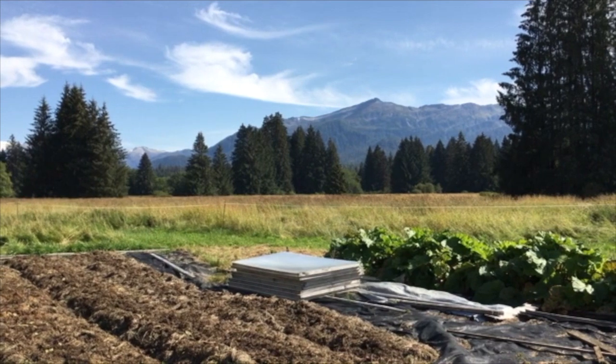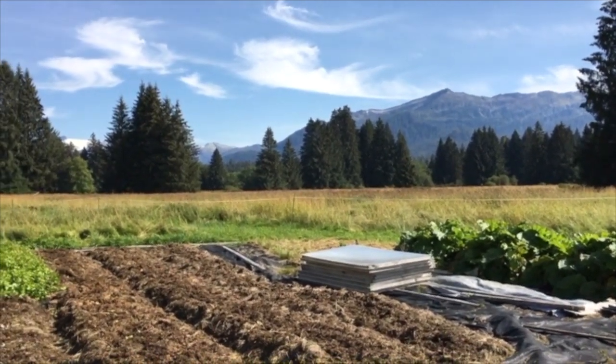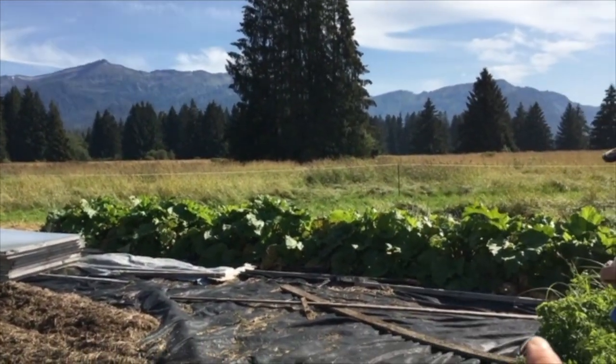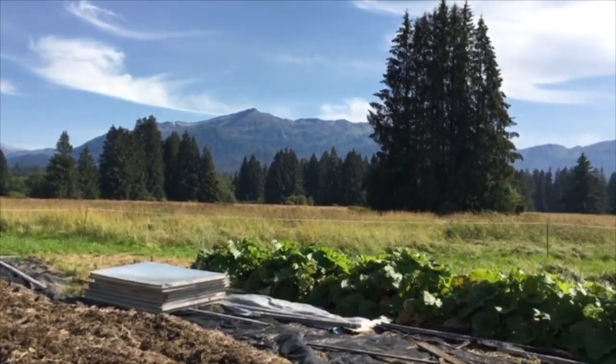And then there's a weed barrier underneath the whole thing. So it looks like that. I think potatoes don't need much. I think I'm overfeeding my potatoes. I'm all green and no spuds.